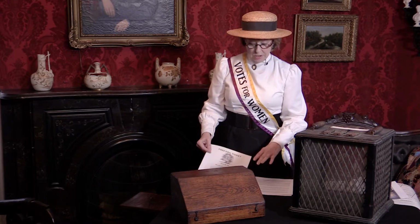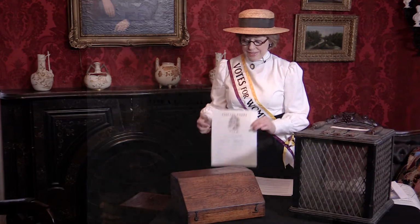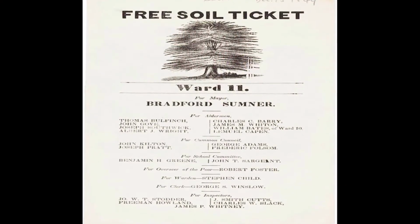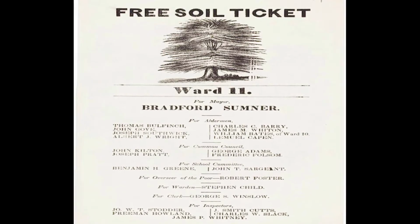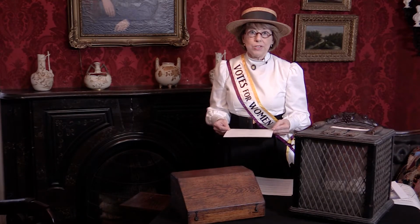Ballots were often colorful and included artwork, not just wording. Political parties wanted to reach all voters, even those who couldn't read. This ballot is a Free Soil ticket. It's from 1849. The Free Soil Party was a one-issue party that opposed the expansion of slavery into the West. This stylized drawing of a tree would have been familiar to voters of the time. Of course, they were still just white men voting. African-American men didn't get the vote until 1870, and of course, women not until 1920.